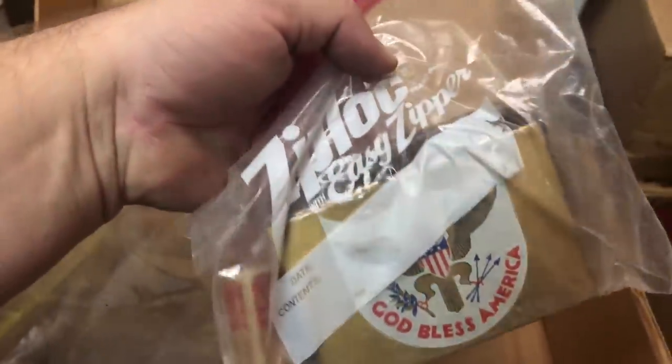Nothing. Oh, these dice look really old too, but I don't think they ever have a lot of value no matter what. I'm not dumping these. They feel old, but I don't think nothing special. And then, God Bless America. Let's see what's in here.